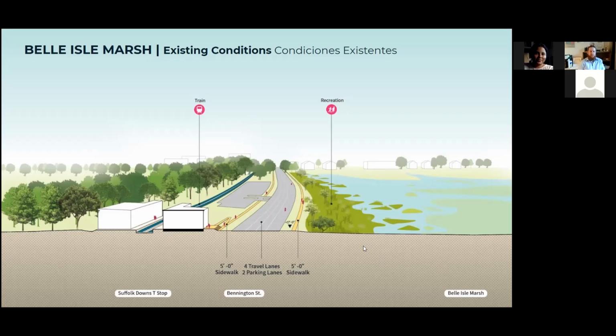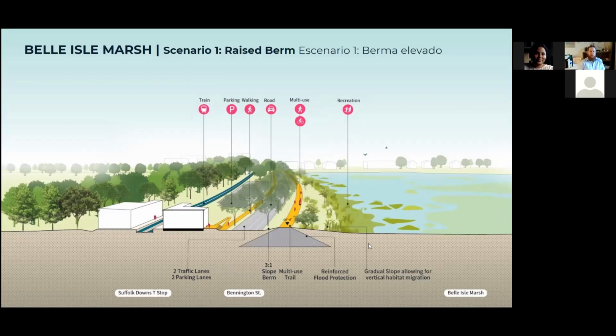So with the first scenario that our team looked at, we were really looking at a raised berm. The idea is that you have this reinforced flood protection in the form of a clay core that would help to protect this area.